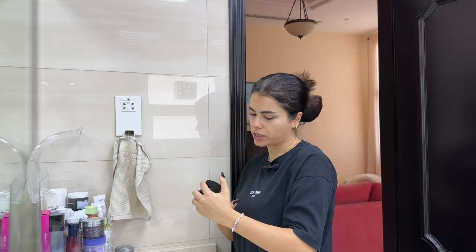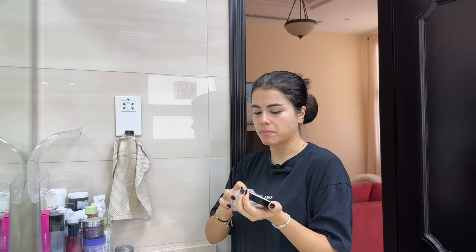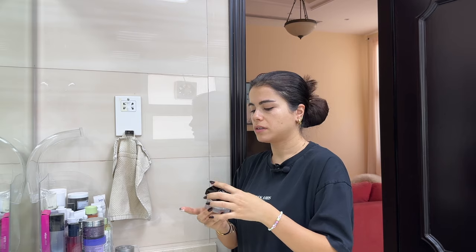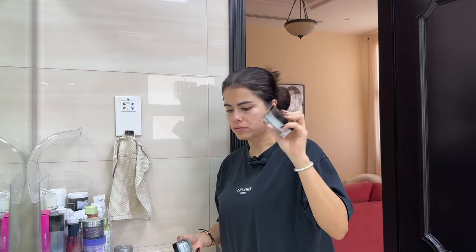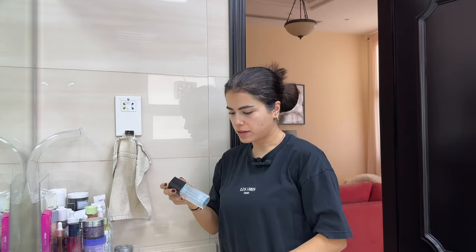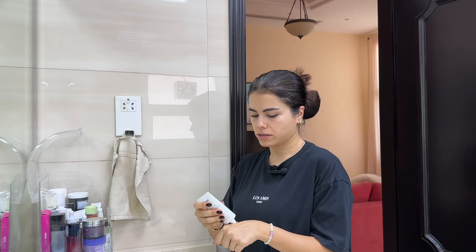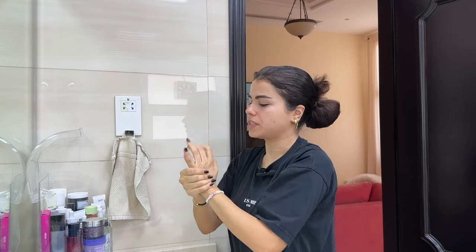Now I'm gonna use the Chanel Hydra Beauty Micro Cream. The Hydra Beauty line at Chanel. Wonderful. I have the face cream, I have the eye cream, and I have the serum. Then, last but not least, sunscreen. This is Supergoop Unseen Sunscreen. And on the back of my hands, because my mommy always told me to do that.